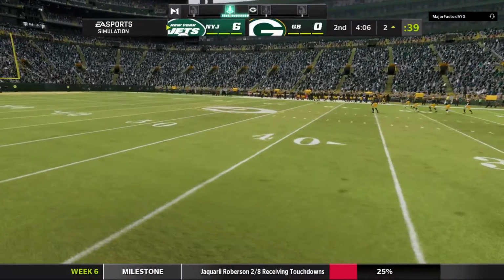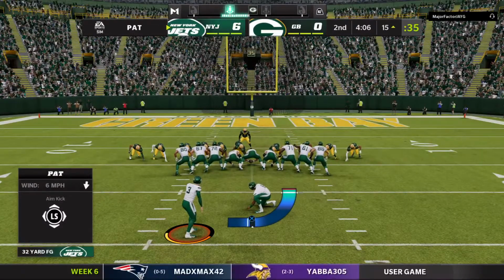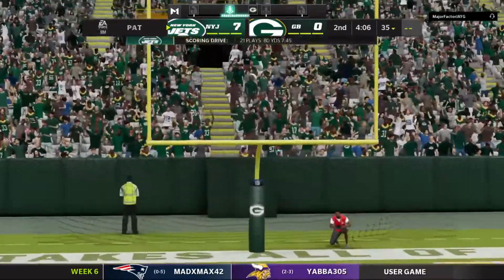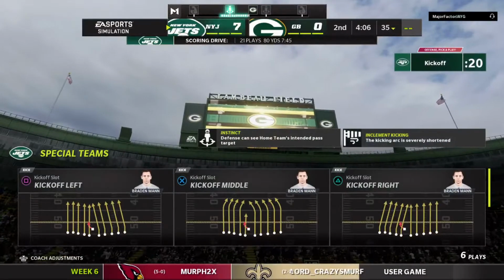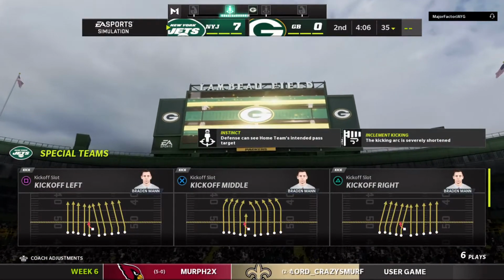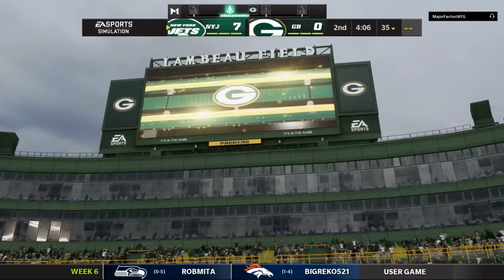And now before we get to the extra point, remember all touchdowns do have to be confirmed by the replay official. So they called it a touchdown originally, and this will stay a touchdown after the video review, so they had it right.